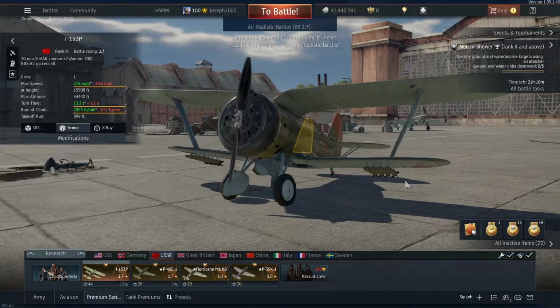However, if you have ping over 120, don't even bother. Just go and get yourself the Russian P40 and the Russian Hurricane. Because at least with the Russian Hurricane, you do have wax, but you've got Beresins to back it up. So at least you've got something to actually use for a start. The Hurricane does have wax, so you just got to take that into consideration.